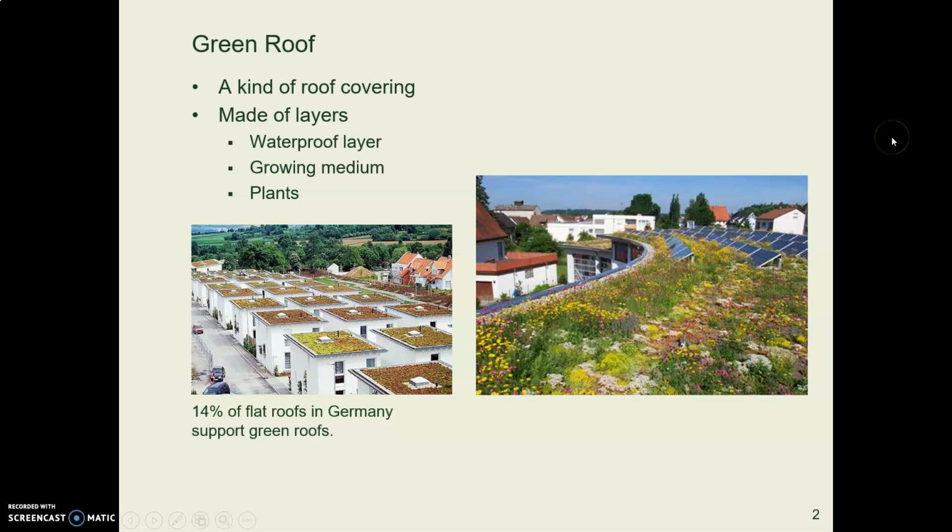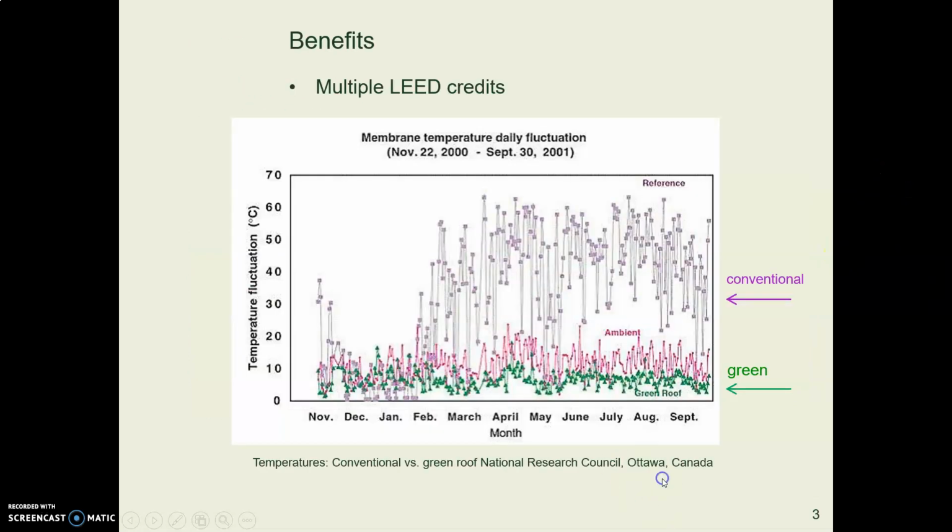A green roof is a roof covering, except that instead of asphalt shingles or shakes, you have a waterproof membrane, a growing medium, it's not soil, it's a growing medium, and plants. That's your roofing. And a green roof gives you lots of benefits, including LEED points.